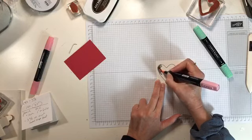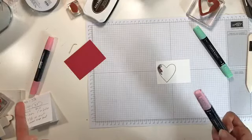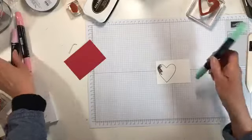I absolutely love these. You know, at first I grabbed my Stampin' Write markers to do this morning, and I'm like, oh no, no, no. I'm going to use the blends.